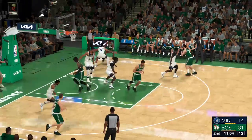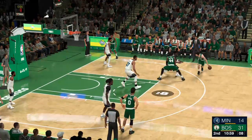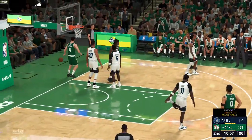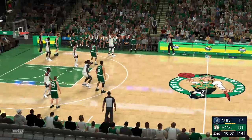Quarter number 2 and about a minute in. Here's Mikhailuk, guarded by Edwards. And there's the foul. It's on Rudy Gobert. That's his first foul. Personal foul. First team foul.